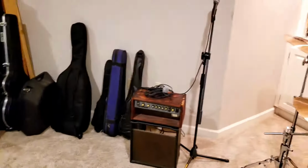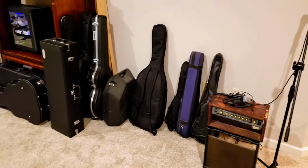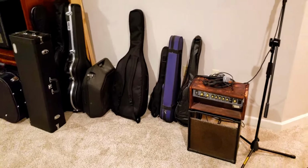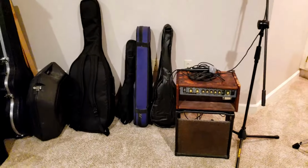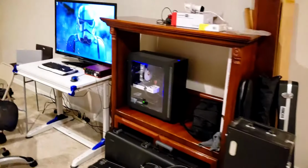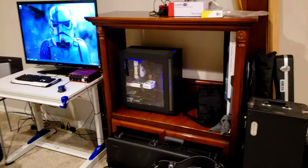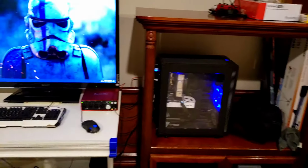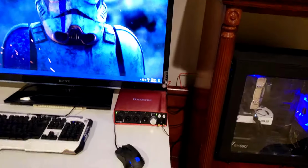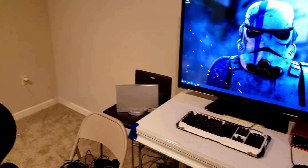This is all the other instruments that I have not yet used since I moved. Microphone, my old amp, which is not really good. And this is where my workstation is. Basically, that's my PC. It has 6 cores. I custom built it, and my Focusrite interface and my big 42 inch TV.